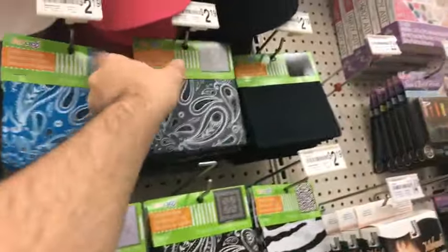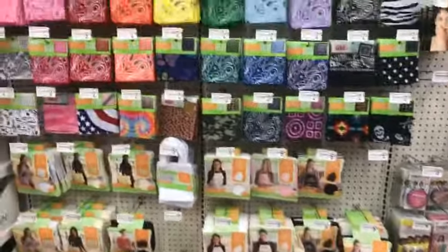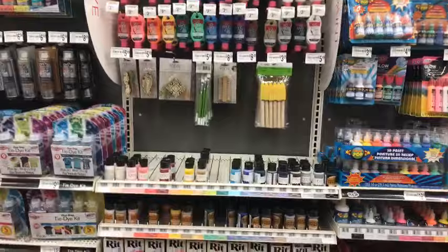Kind of like, ooh, this one's really cool. So, okay, we're gonna test out cutting one of these. I love bandanas, and I think it'd be really cool to do some circle patterns and different things like that. Awesome, awesome, yes.